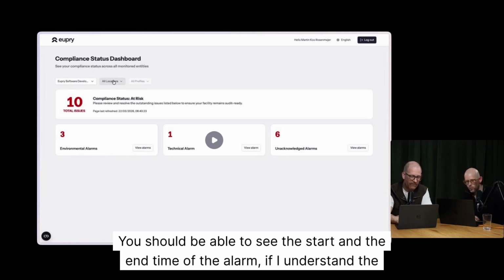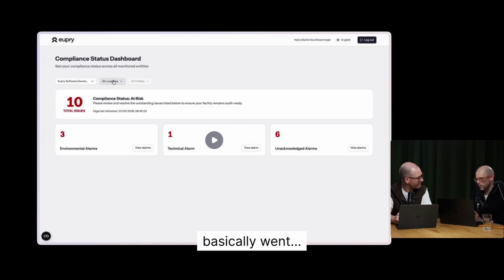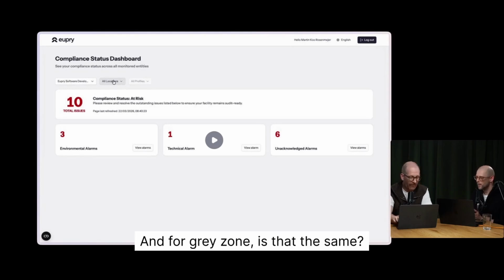You should be able to see the start and the end time of the alarm, if I understand the question correctly. So if you have a critical alarm, you would basically be seeing the start time when it went out of the accepted area, and then you would get an end time of the alarm as well, unless it's ongoing, of course. And for gray zone, is that the same?